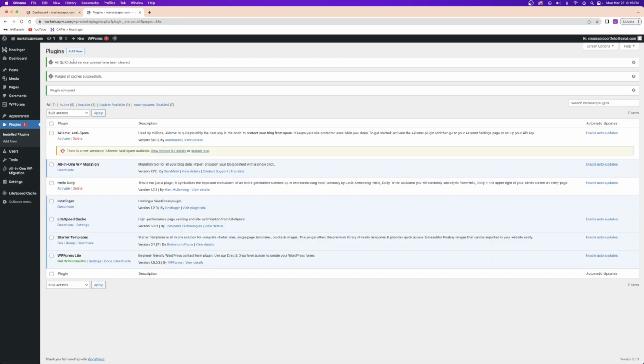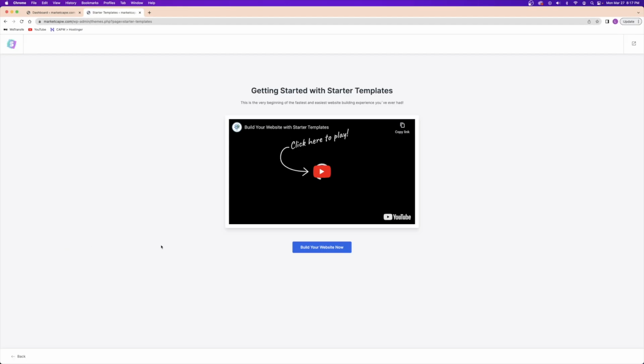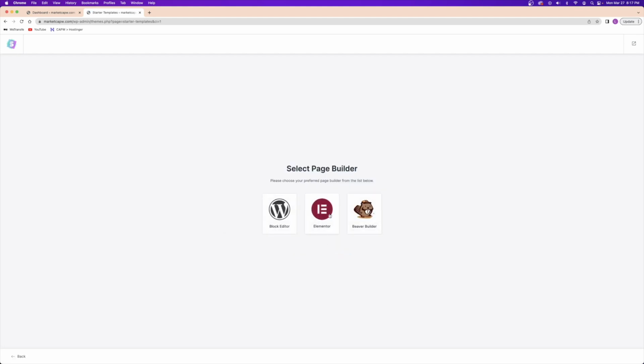You'll be taken to a page that looks like this, and this is like your plugins tab, as you can see right here. It's a list of all of the plugins that you have on your website. Now we're gonna go down to Starter Templates right here, and then click on See Library. Okay, next I'm gonna click on Build Your Website, and we're gonna be selecting Elementor, which is a super easy to use drag and drop page builder plugin. And so we're gonna be downloading it along with the template, don't worry, but just make sure you select this one instead of the Block or Beaver Builder.